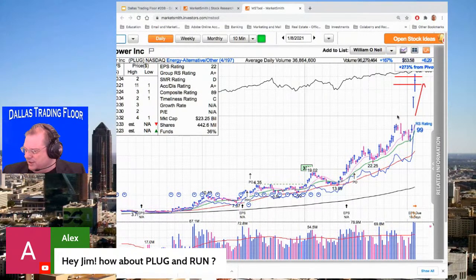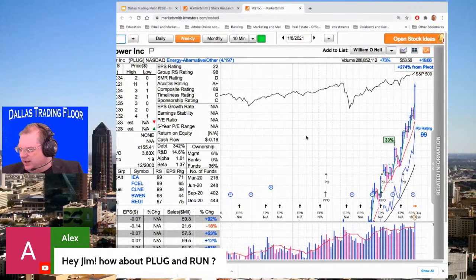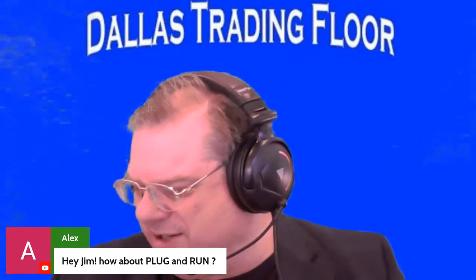So unfortunately, you can't buy this one at this level, and it sucks because it came out of this base so nicely. This is a sort of a cup base, as you can see. It came right out of that and it just roared up. Obviously, the best place to buy it is when it breaks this neckline here, but you don't always get those opportunities. So I'm afraid you're going to have to wait on this one for a better pattern that we can buy. It's a little bit too far extended. It's going to pull back a little bit, but it's still an excellent stock.